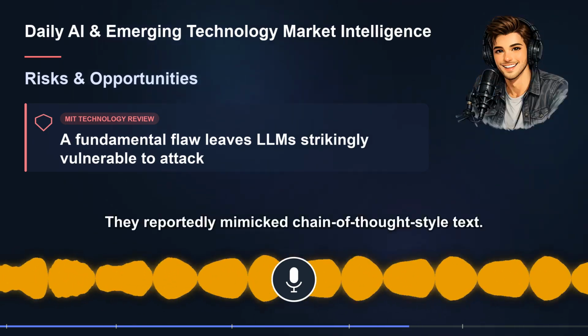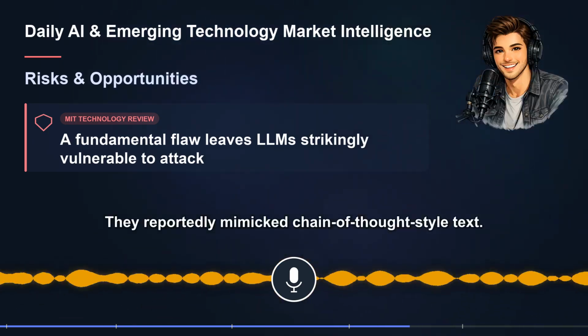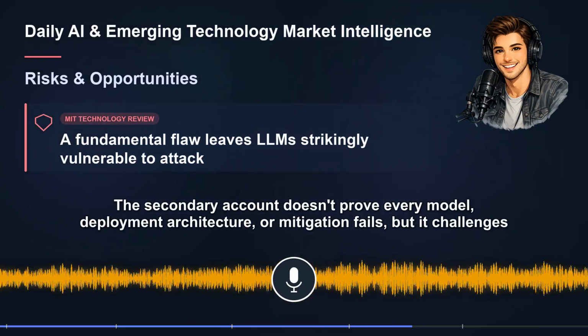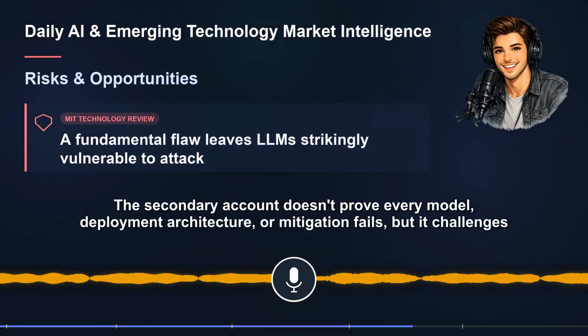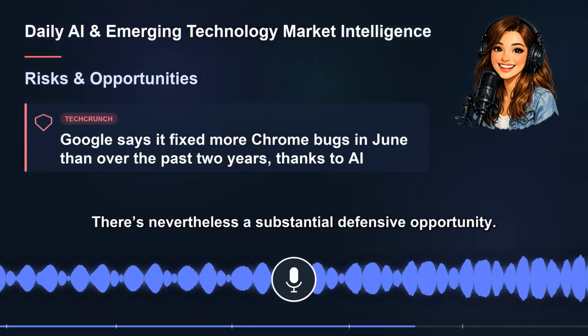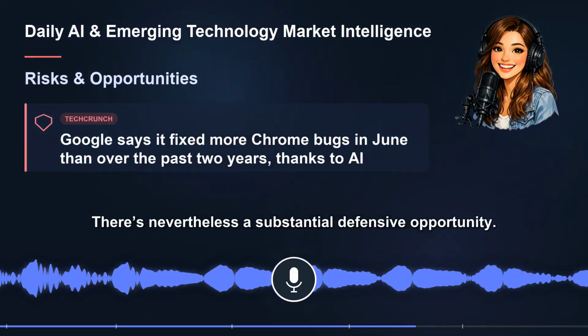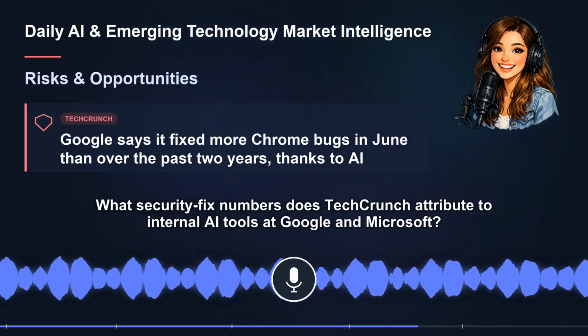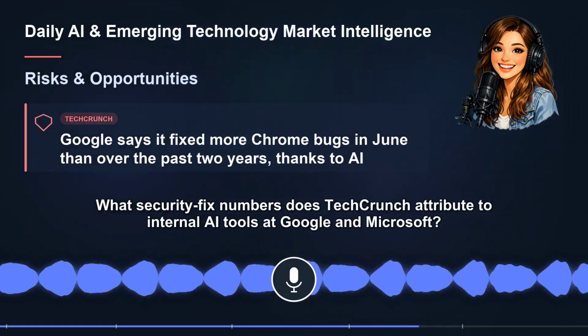They reportedly mimicked chain-of-thought style text. The secondary account doesn't prove every model, deployment architecture, or mitigation fails, but it challenges claims of complete prompt-level security. There's nevertheless a substantial defensive opportunity. What security fix numbers does TechCrunch attribute to internal AI tools at Google and Microsoft?